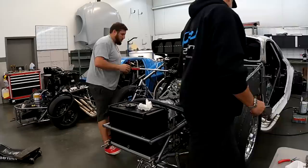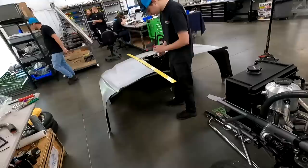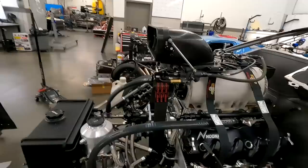We got the motor basically all done. Still got to put oil in it, but that'll be a last deal. They are finalizing cutting down the spark plug wires, make sure everything's got a nice fit to it. As you can see, we got our straights on there. Everything is good. They are going through, they're cutting the front end out right now to be able to fit the car. And once that is done, we will then put some oil, get everything down inside there, and we will get this thing fired up.